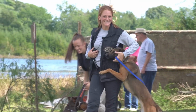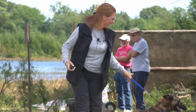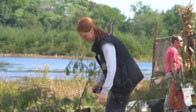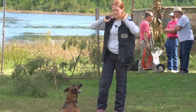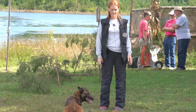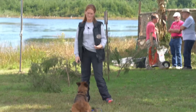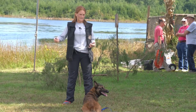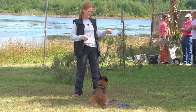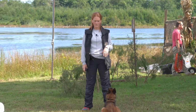All right, this is my crazy dog. Did you guys see her yesterday? I don't know if anybody saw her yesterday. Down. Good girl. All right, so Luna is a 2-year-old Belgian Malinois. She is currently competing in a sport called PSA. If you're interested in it, definitely go online and Google it. It's a very, very fun sport. She sees that sleeve, she's ready to go. It's a sport about obedience and bite work.